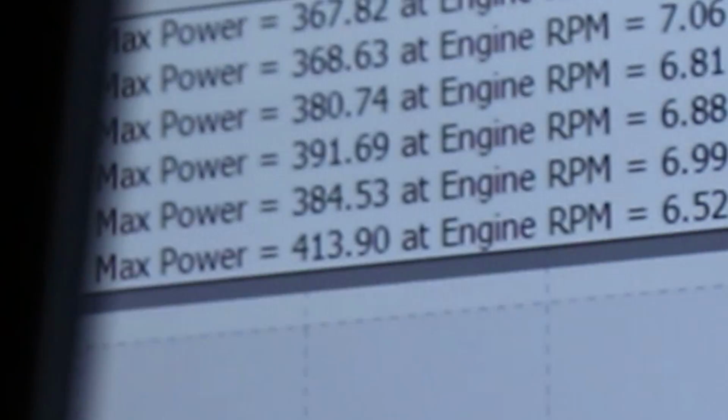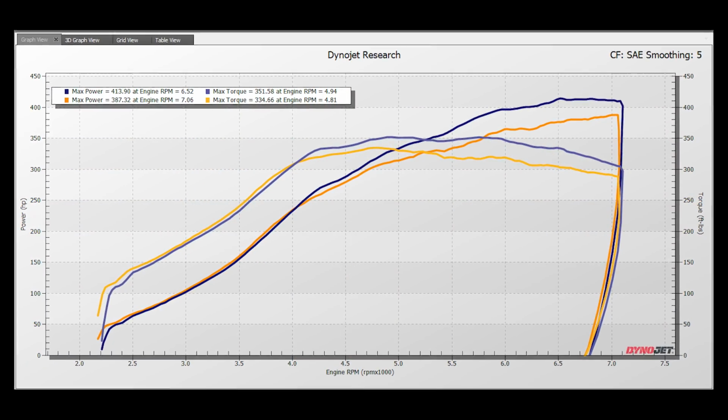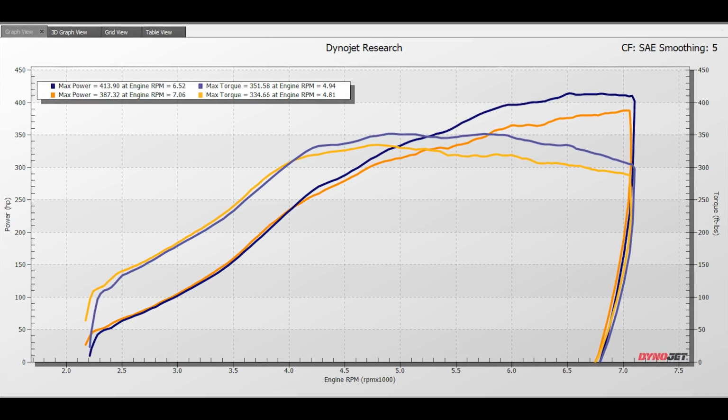Peak of 20 pounds. Oh my God, that was 2 degrees of timing, 2 degrees of ignition timing, 29 wheel horsepower at the same boost level. That's how you know you don't have enough timing in your tune. When the engine's responding like that to timing, couple degrees, oh my God.